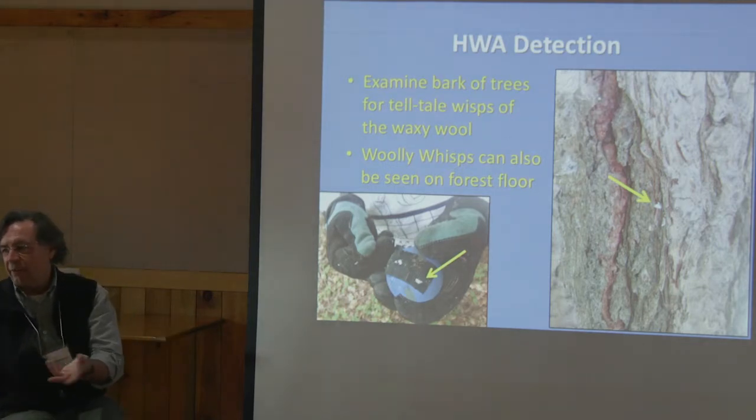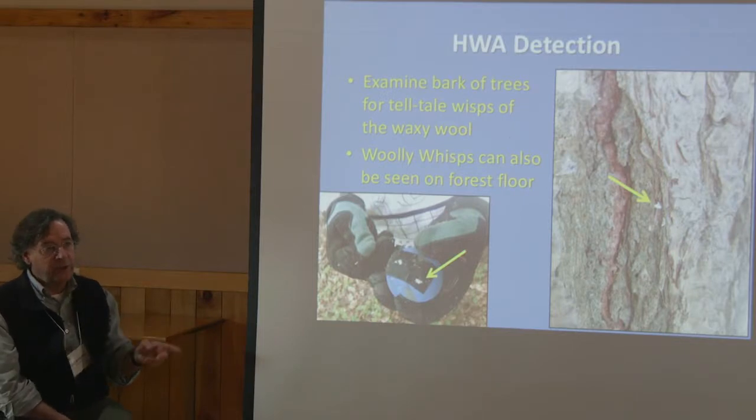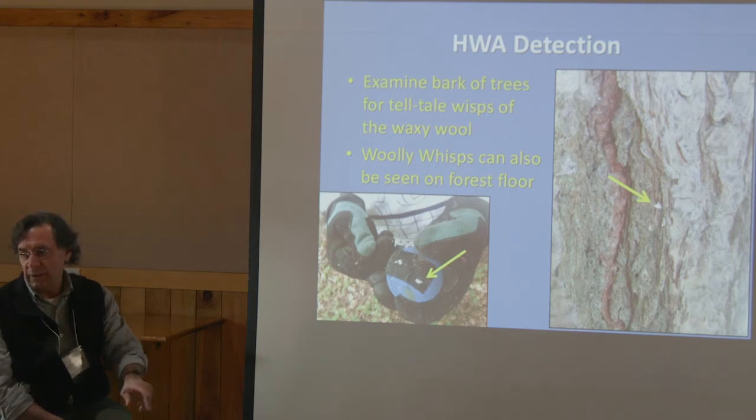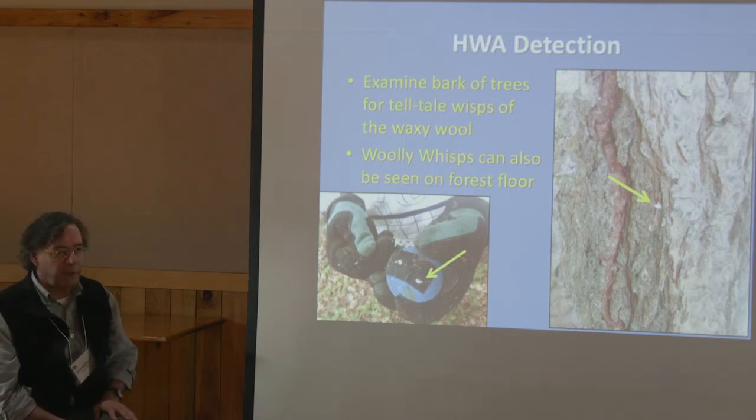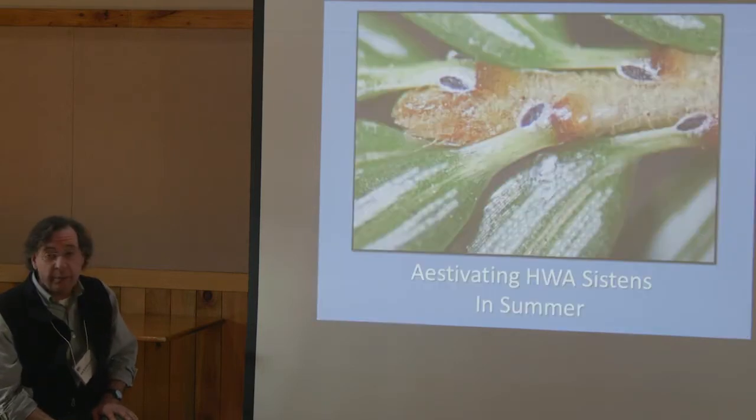But not everybody can do that. It takes a lot of time to get used to that thing. But this, somebody can go into a stand. You train people minimally, they go into a stand, they'll find it. And that's what this is all about. The Canadians are very worried about their trees right now. They've just finally got it in the Niagara Gorge area. And so they're really desperately searching for early detection, as am I in the Adirondacks.